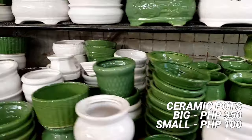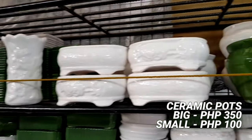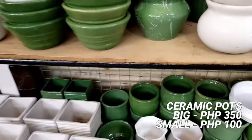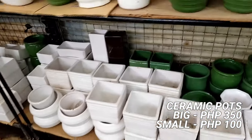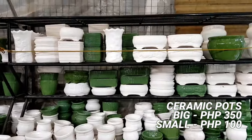Guys, the trick about buying plants is to buy them in a plastic container first, and then buy your own pots or baskets. With that, aside from buying it at a cheaper price, you can also decide your own aesthetics.